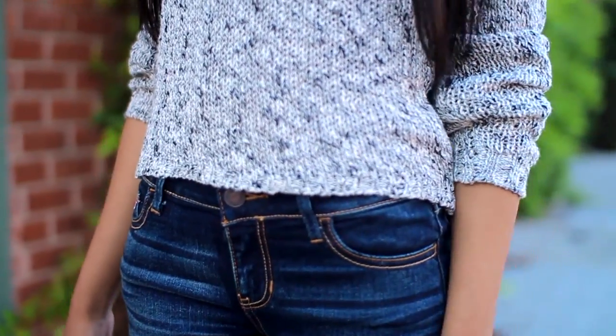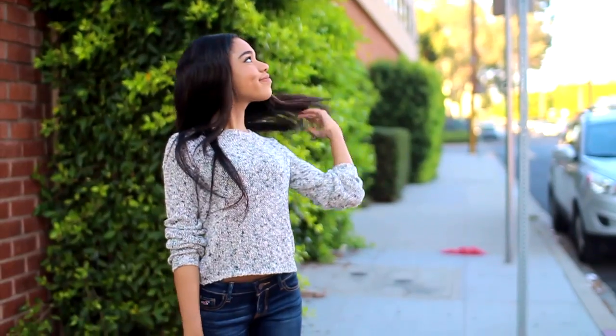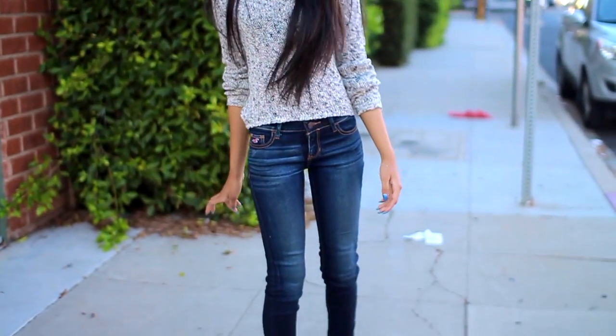On an extra outfit for you guys. So this is very casual as well. The sweater is from Forever 21, and then the jeans are from Hollister, and my boots are from Forever 21 as well.